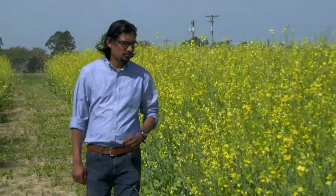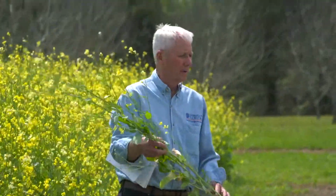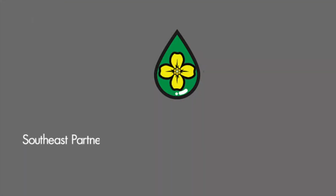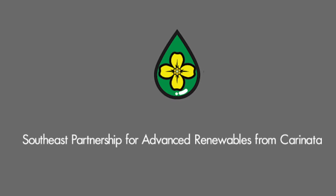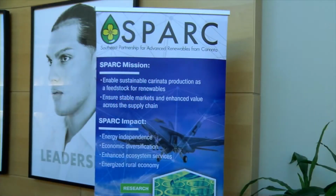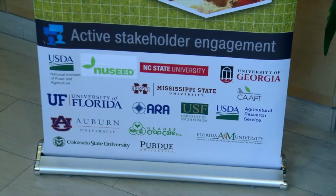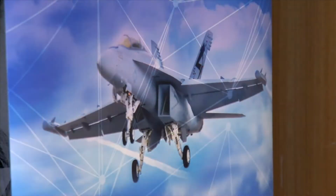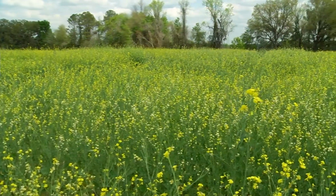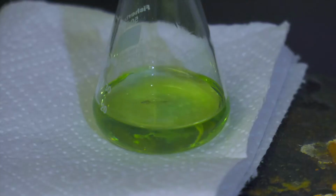A new program is investigating Carinata as a potentially profitable winter cover crop for the southeastern U.S. This joint public-private partnership is called the Southeastern Partnership for Advanced Renewables from Carinata, or more simply, SPARC. The program is funded by a 5-year, $15 million NIFA grant. It brings together researchers from 9 universities, private companies, and industry stakeholders. The goal is to see if Carinata can be successfully grown, harvested, and processed into a variety of profitable products.